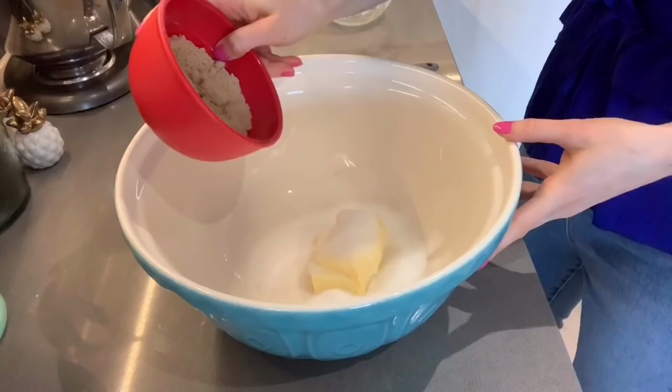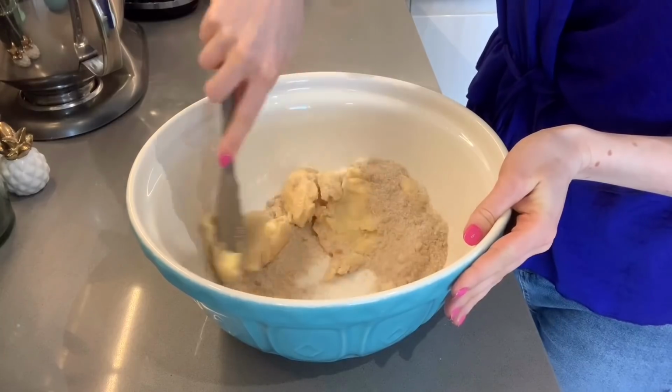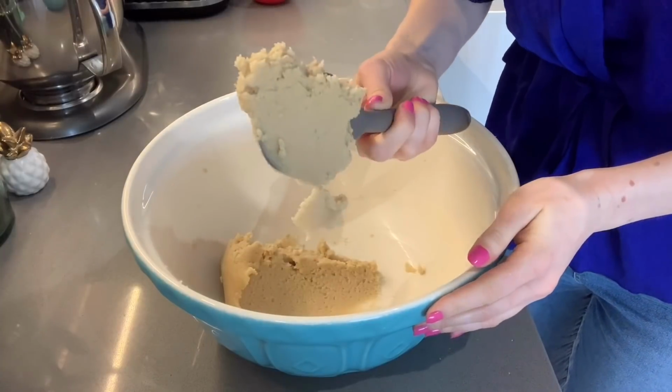So I'm not using one, but I'm using two different types of sugars. I'm using white granulated sugar and I'm using a soft brown sugar. And the different sugars give different structures and therefore textures to the cookie. And the brown sugar also helps to give a nicer flavour.